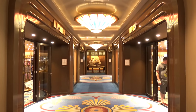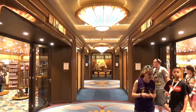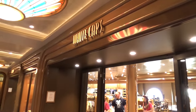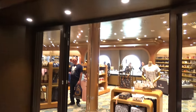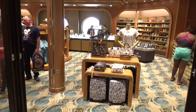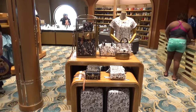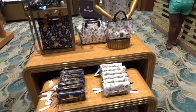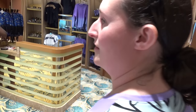Time to talk about shopping on board the Disney Wonder, and there's two main shops. There's Mickey's Main Sale and Whitecaps. Now, Whitecaps is sort of the more adult store, so we're going to take you through that one first. They've got a lot of really good merchandise in here, starting with Dooney and Burke bags. That's a Molly thing, that's not a me thing.